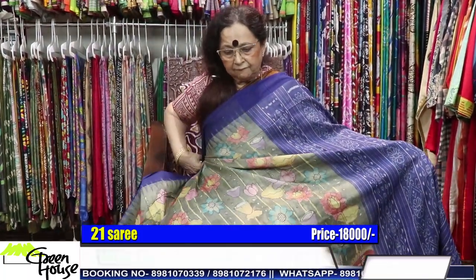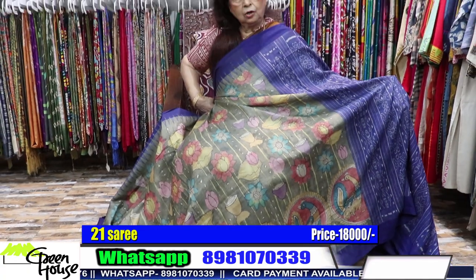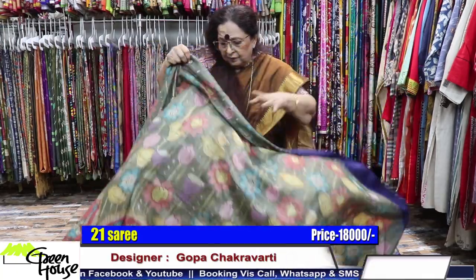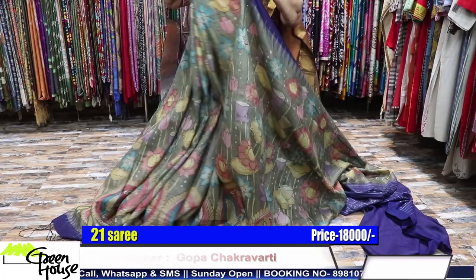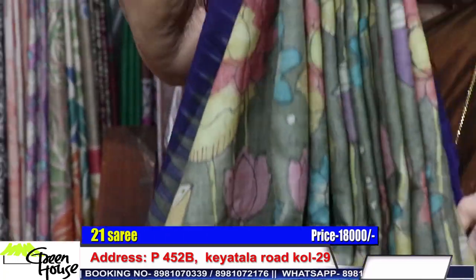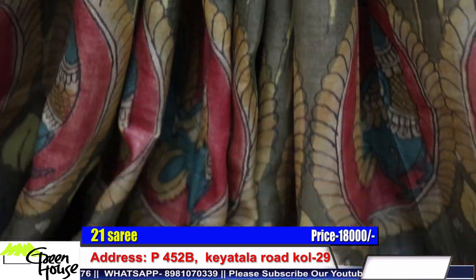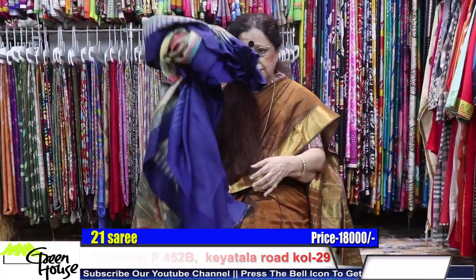Hand kalamkari, all with organic colors, vegetable dyes. We are giving for 18,000. This kalamkari is going for 18,000. Look at this, the drape. The drape is like this. Actually, I emphasize this, I pleat and show so that you can judge the material. Look at this. The drape is like this. The pleated portion looks like this. These are all going for 18. This is the one which is 18,000.